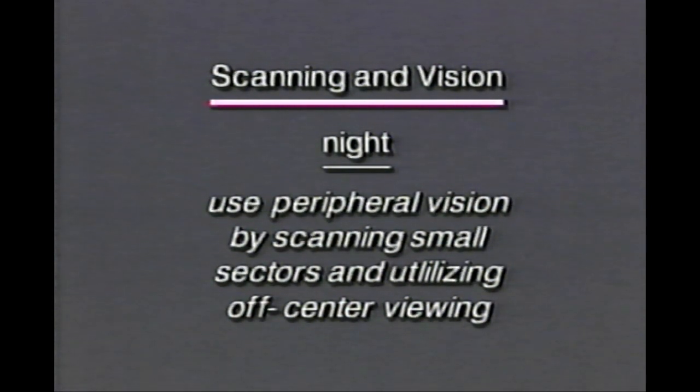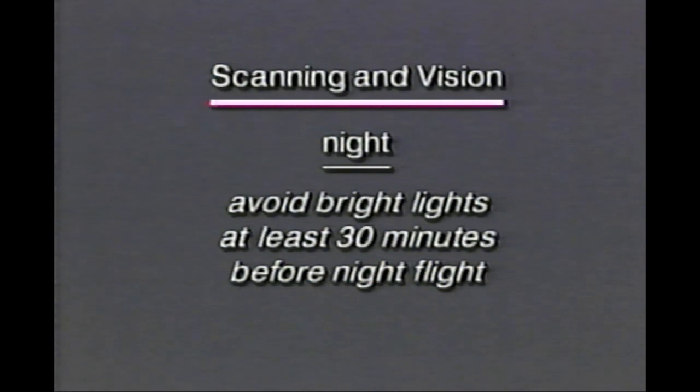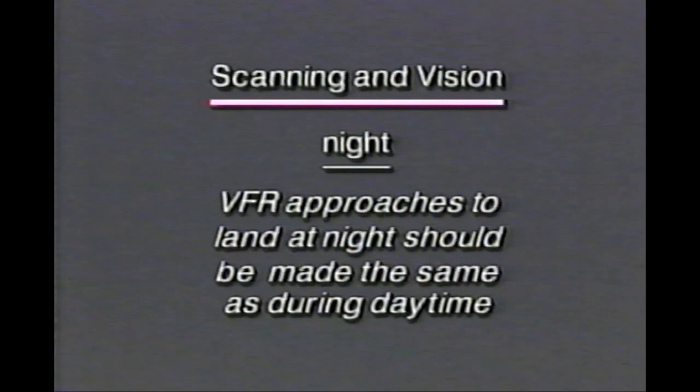So you see that during the day we look right at objects, while at night you'll see traffic better by looking off slightly to the side of what you are viewing. Avoid bright lights at least 30 minutes before night flight, though your eyes usually adapt within 10. And once adapted, they return much quicker after viewing a bright object. VFR approaches to land at night should be made at the same airspeed and the same flight attitude as during the daytime.